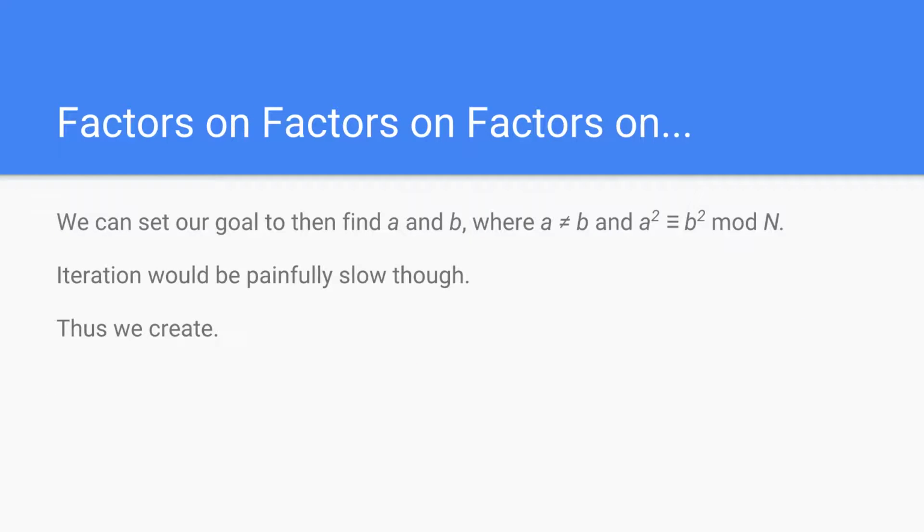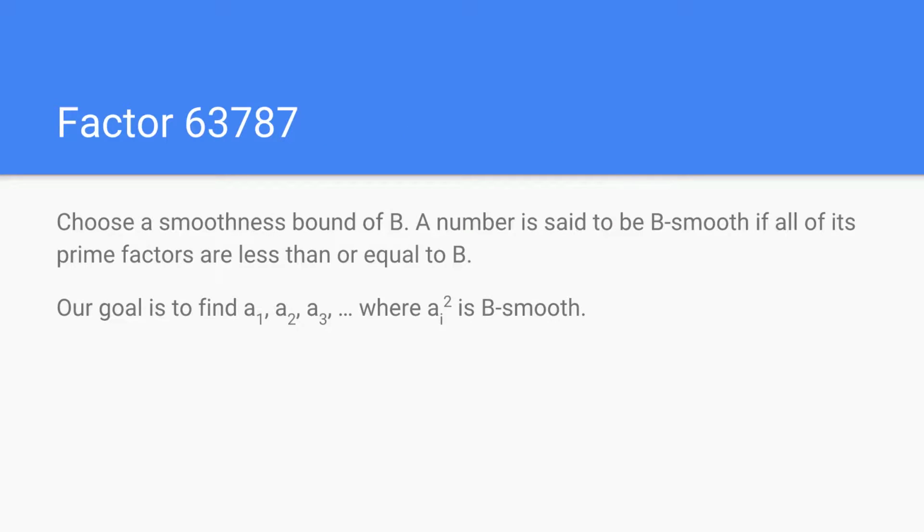Fermat's theorem alone is not what's going to get us here, though. So we are going to kind of add a little bit to it. We're also looking for a and b where a does not equal b, of course, and where a squared is congruent to b squared mod n. Now again, iteration would be terribly painful. We want to avoid iteration, so we're going to create, there are lots of air quotes no one can see, our a and b. We're going to do that by smoothness boundaries.